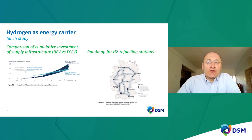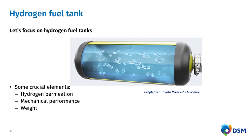Okay, that was a more general discussion so far about hydrogen and its role in this hydrogen-based economy and its role for transport applications. But now let's look at some more concrete applications. Let's look at, for instance, hydrogen fuel tanks. Here you see an example from a Toyota Mirai brochure. There are some important elements here. You can imagine that the hydrogen permeation of this tank plays a very important role. You don't want too much hydrogen to migrate to the outside world. So the permeation characteristics of the tank are important.